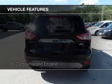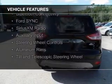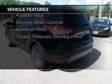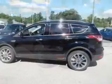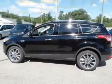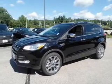The features include a turbocharger, internet connectivity, leather seats, Bluetooth connectivity, Ford Sync voice activation, Sirius XM satellite radio, auxiliary input, steering wheel controls, aluminum rims, a tilt and telescopic steering wheel.